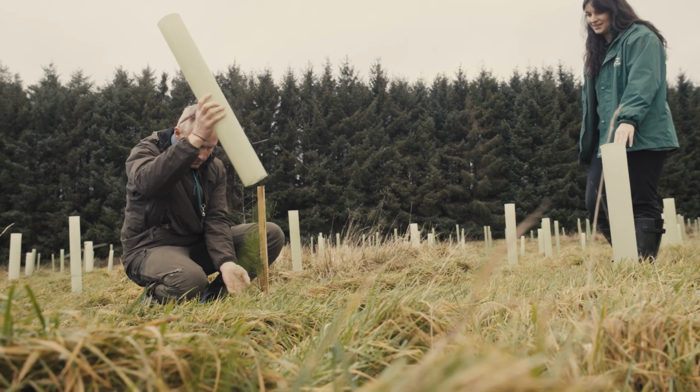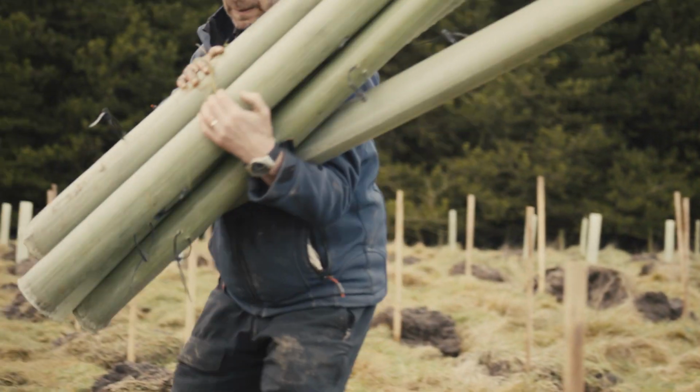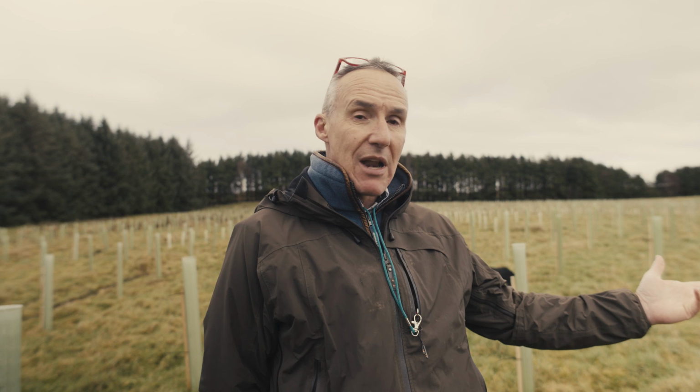So we've had a programme of removing those shelters. Because of the link up with White Rose Forest, we've been able to use those tree shelters. So these tree shelters that we've got here are now in a second life.